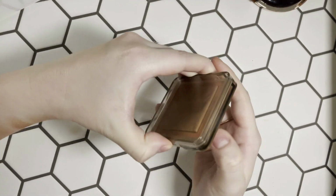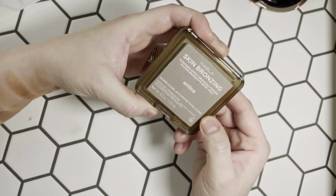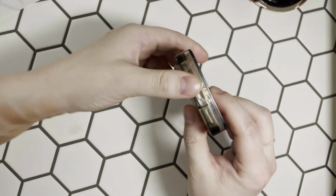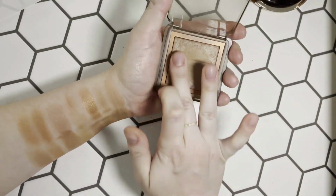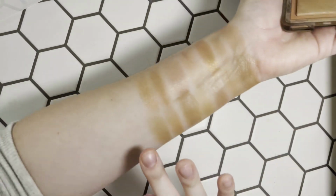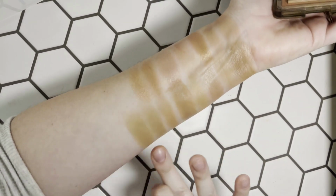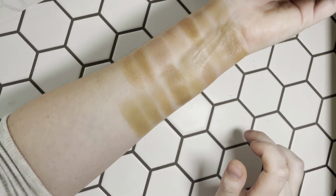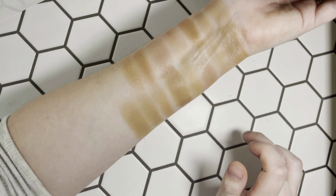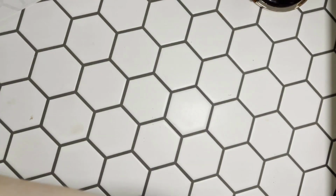All right, what is this? This is the Nabla Skin Bronzing Sun Kissed Effect Bronzing Powder in Ambra, however you want to say it. Let's see. See, that's really pretty. Again, that luminous type of feel. Yeah, I think I'm gonna keep that.